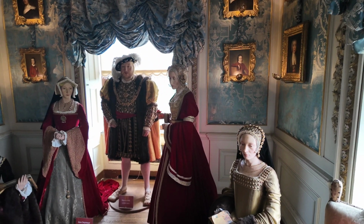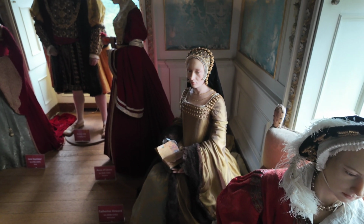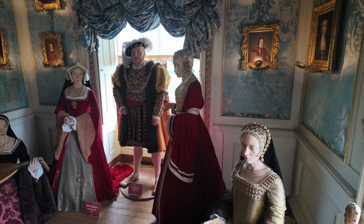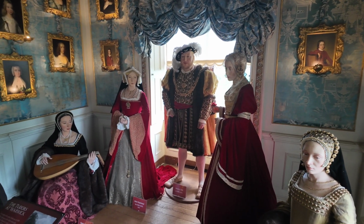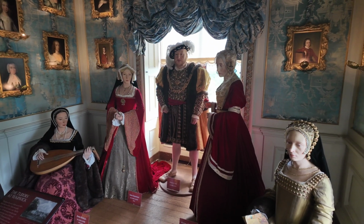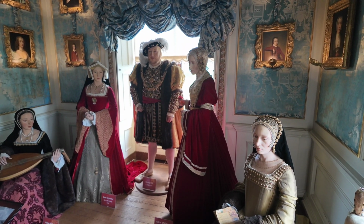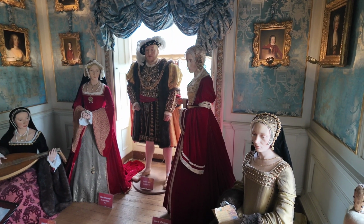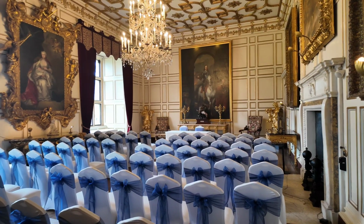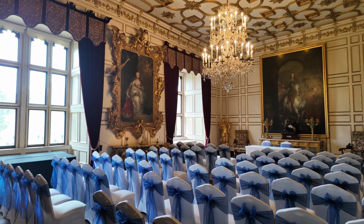So here's Henry VIII with all his wives. Apparently he paid 2 visits to Warwick Castle in 1511 and 1541 just to stay the night during some visits elsewhere. And apparently he paid for some restorations on the castle as well. It's got some proper decent history, like 1100 years old the castle, so a lot's gone on in that time. Well, here we go. If you fancy getting married in the state dining room at Warwick Castle, you can. All set up for later on.